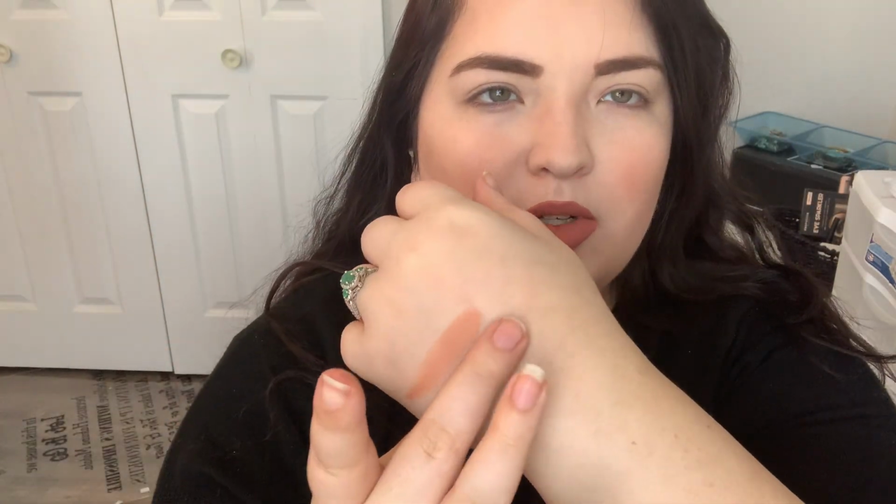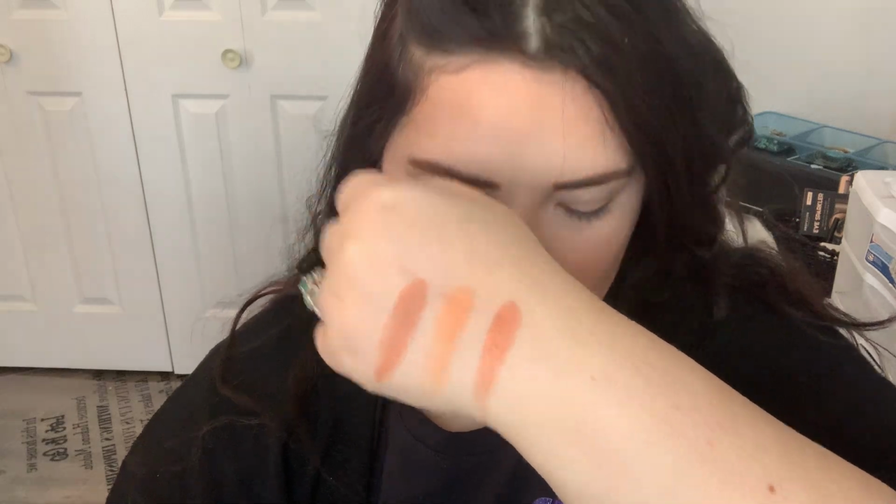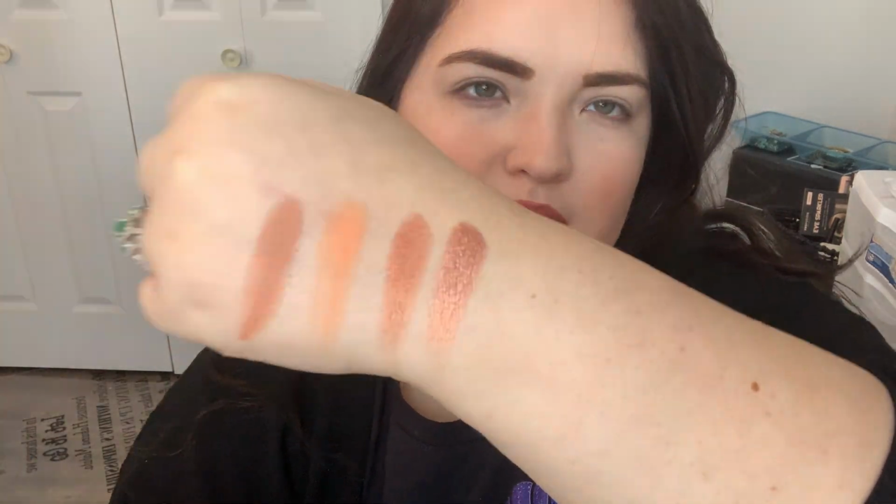So the first row, we have Shooting Star, which is a matte color. That's really pretty. It's like a terracotta peachy transition shade. We have Magical, which I would describe as like a creamsicle color. It's a matte again. We have Starburst, which is like a pinky bronze metallic. Twinkle, which is a true rose gold. It's a little more rose gold than the one next to it. The one next to it's a little more orangey copper color.